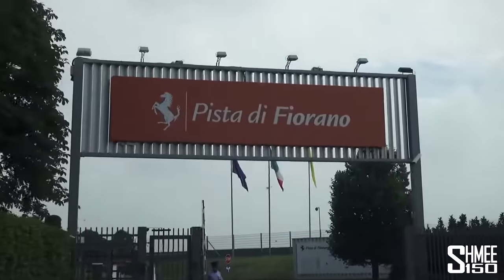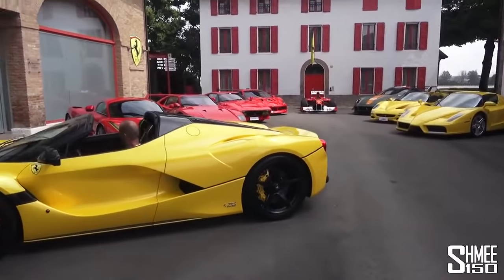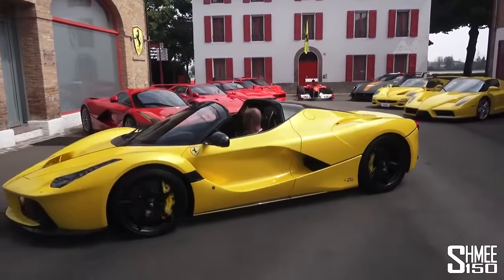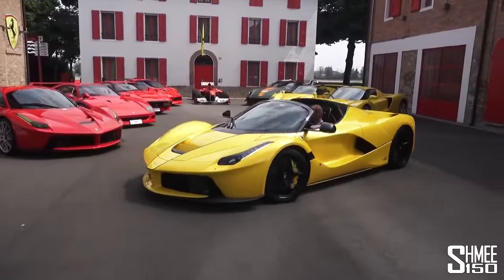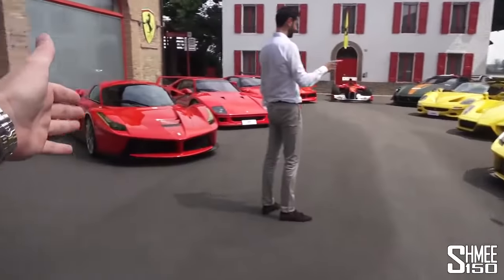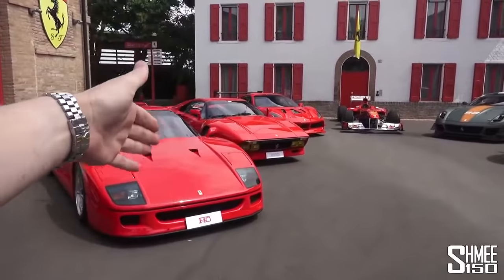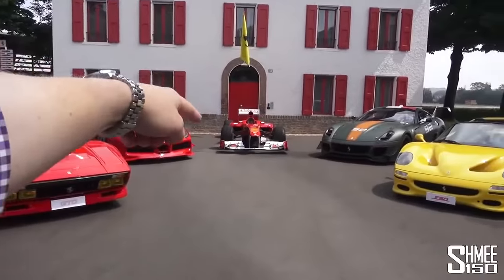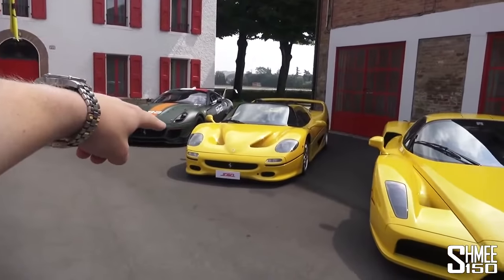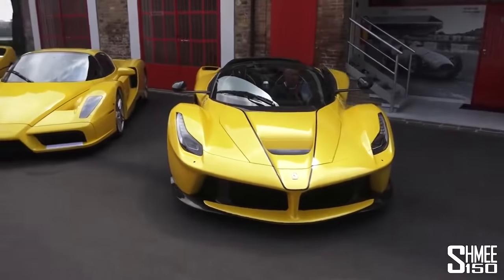And here we are, back at the Pista di Fiorano. Wow, look over there. This is exciting. So we'll park next to the beautiful TDF. Wow, look at this. So these are Greg's Ferraris, and this is the most phenomenal collection of red and yellow Ferraris you could imagine. His LaFerrari, F40, 288 GTO, 488 GT3, Formula 1 car, 599XX, the F50, my favourite car of all time at the moment, the Enzo, and the new LaFerrari Aperta.